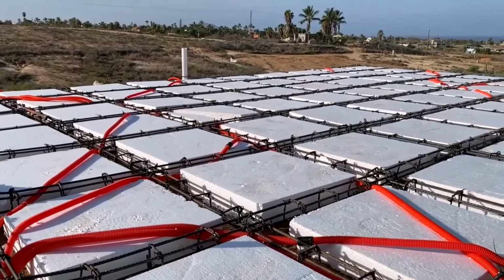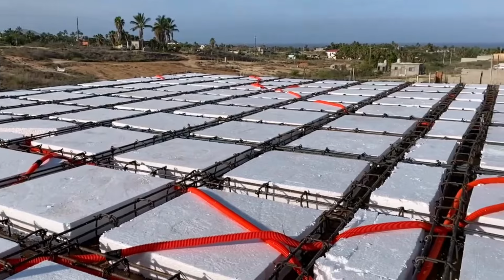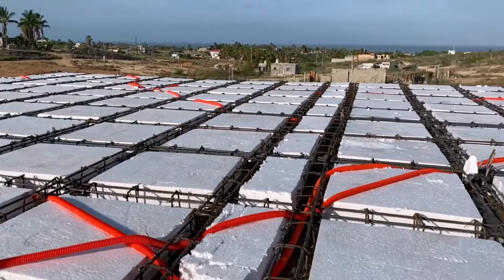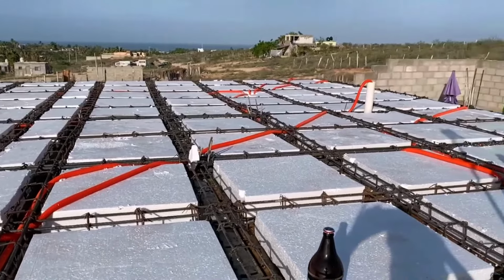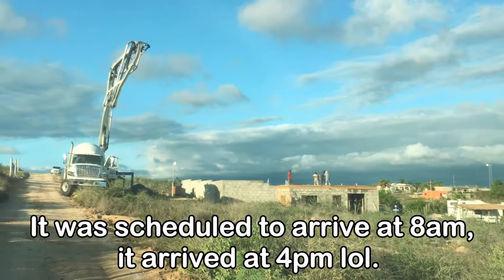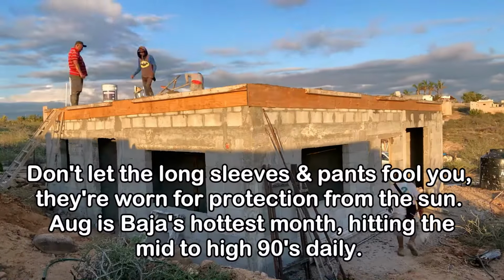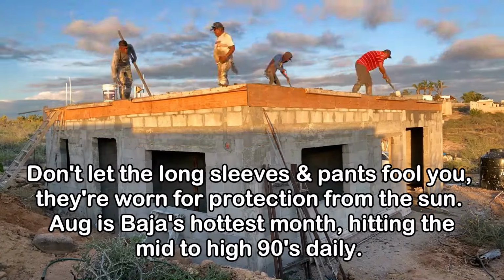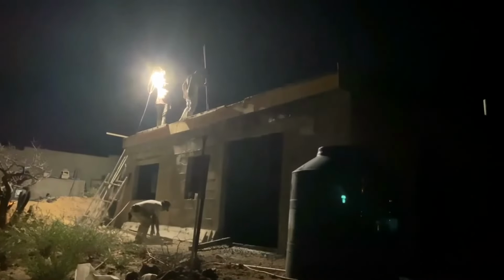Okay, so jumping right in, this is the roof all ready to be poured. You can see the metal framework, cubes of insulation, and the wiring for the electrical is running through the orange tubes that you see there. The cement truck arrived 8 hours late on the day of the pour, but it was actually a blessing because it was August, it was super hot and humid, and it was way easier to work after sunset. It was also better for the roof curing as it dried more slowly, and there was virtually no cracking at all, and that was awesome.